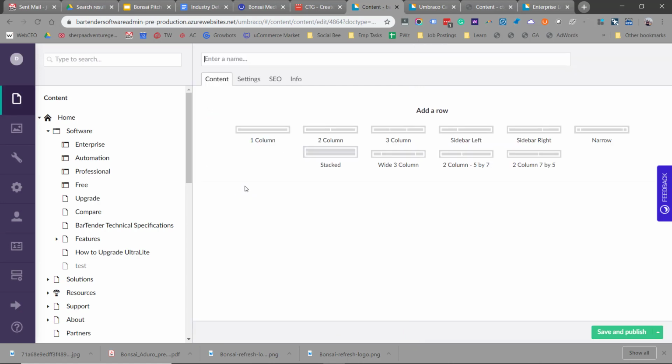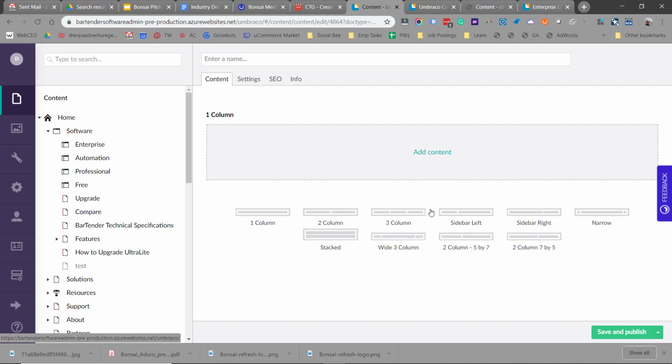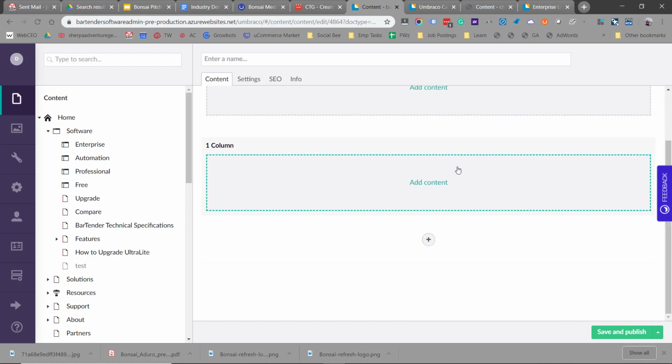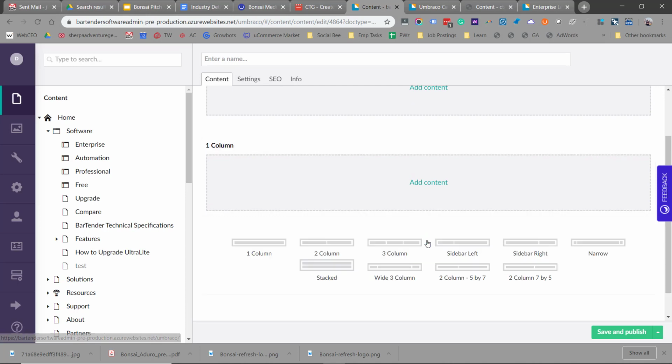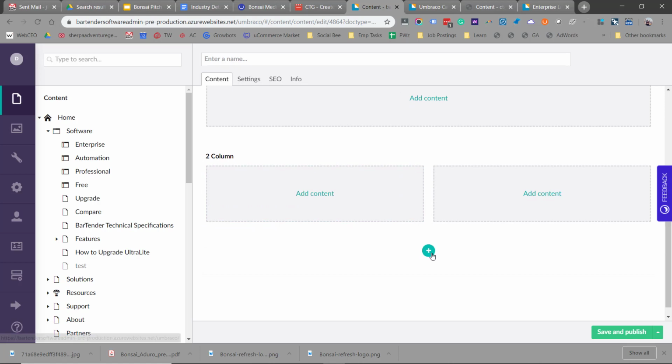So these are great for, if you need to create a landing page for a conference, or you just want a different layout. It's really simple. I just come in here, and again, it's the same way that front end is done. So you pick columns. So in this case, I'm going to pick a one column for my banner. I'm going to pick another column for my body copy. I'll pick a 2 column for some call to actions.